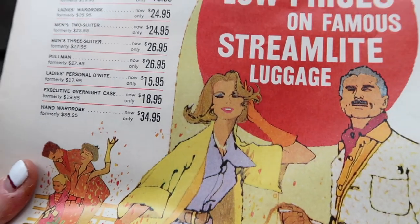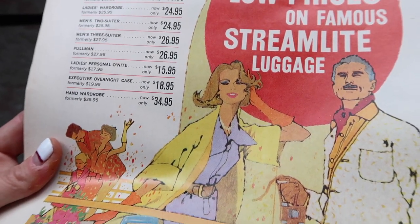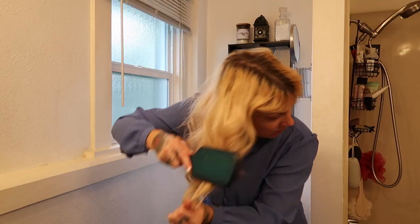Now, as we can see, she has blue eyeshadow and hot pink lips. This is gonna be fun.